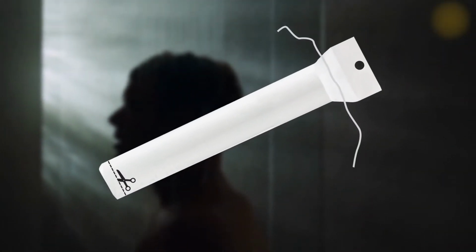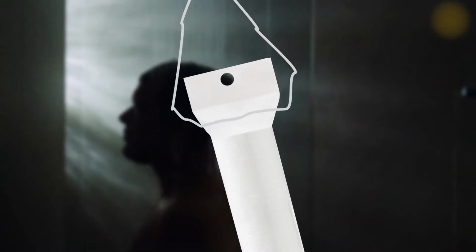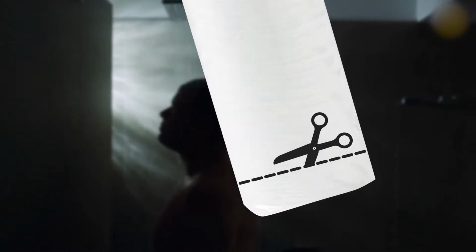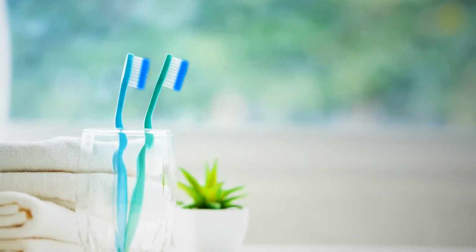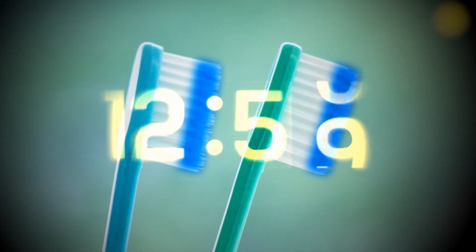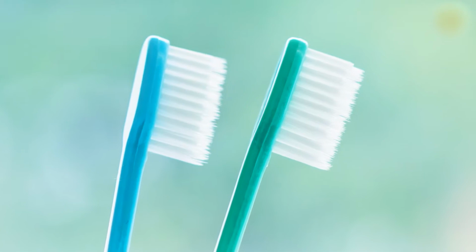The strings on a pack of cotton pads are there to let you hang it on something. Tear the perforated line at the bottom of the pack to pull the pads out easier. The blue bristles on most toothbrushes are there to remind you when it's time to get a new one. When they fade, you gotta hit the store.